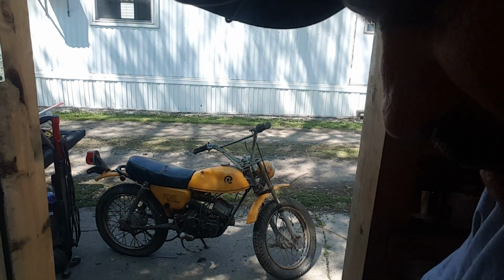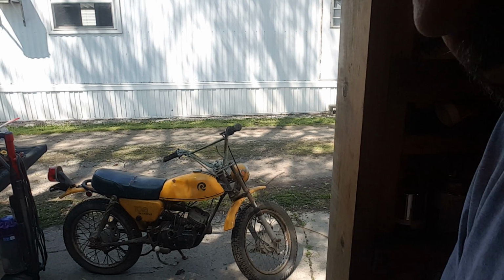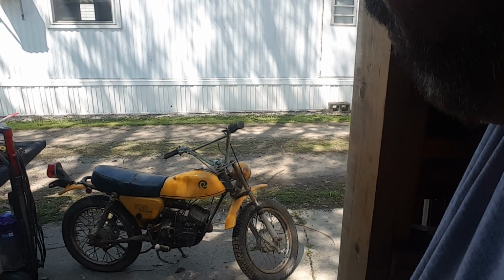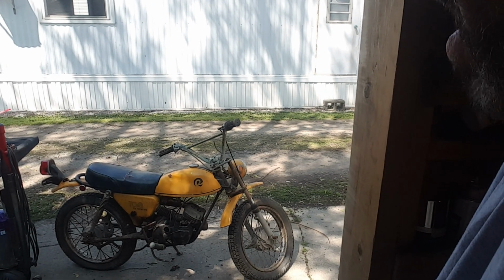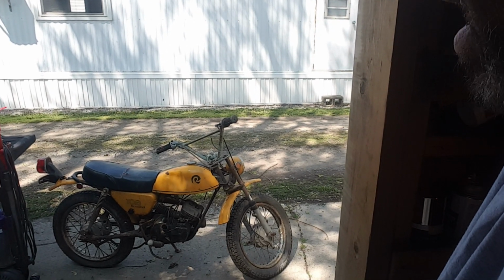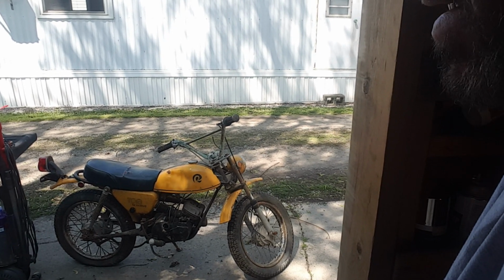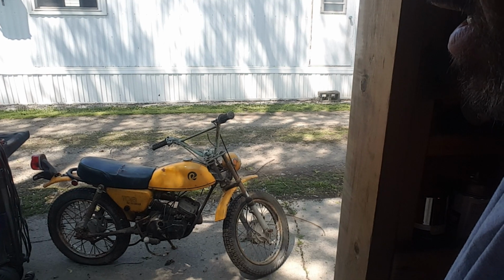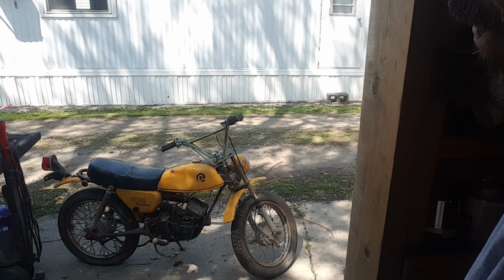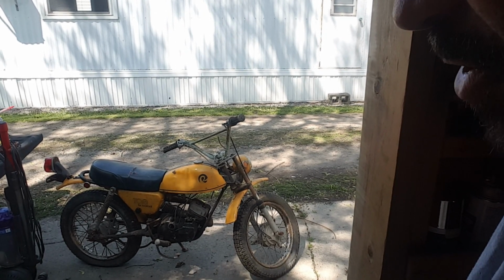Ta-da! That is, to the best of my knowledge, a 1970 Rockford. Not positive on the size yet. Best I can tell, just by a quick look up on it, it's either a 60 or a 90. Now, it's been sitting in the barn for 40 years. It ran and drove.